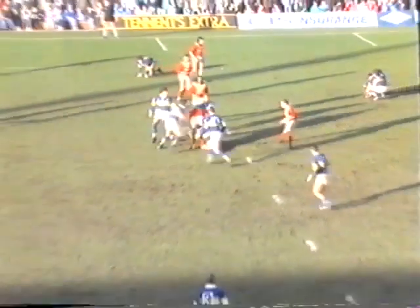A reminder, the scoreline is 28 points to 2. And the Sheffield Eagles enjoying a rare moment of possession with Broadbent. But he's held 10 yards short of the halfway line.